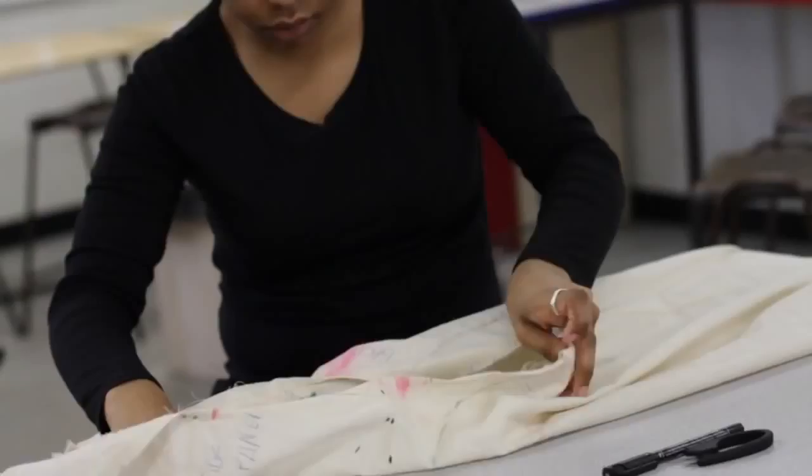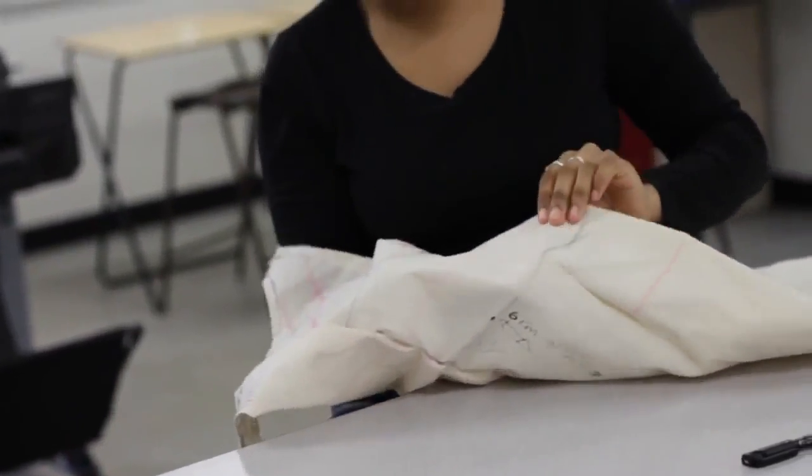Well, I enjoyed textiles, so I thought that with fashion coming along as one of the subjects, that'd be good to move on to that course. And I thought it would help because I wanted to go into the fashion industry at university, so I thought that'd be a good subject to have.